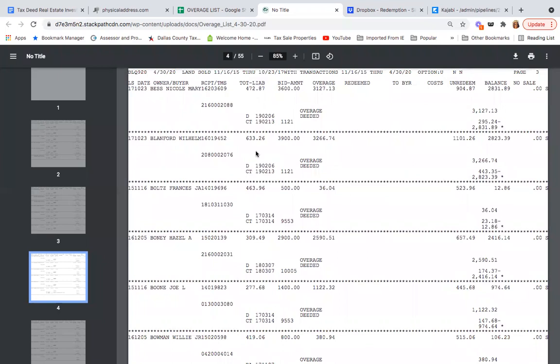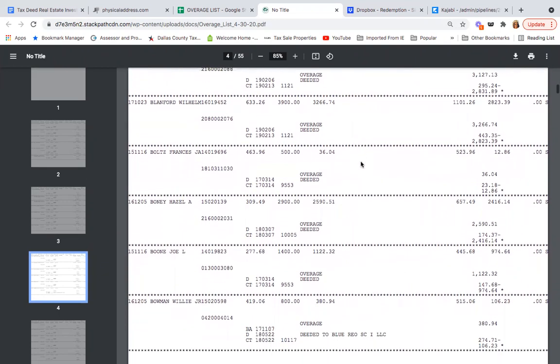For example, you would want to start at the space where it actually has the owner's name. This is the receipt number of the claimant. I'm going to assume this is the APN number, but I did not call the county to verify that. Right here, where it says 633.26, that's the total liability. Then this shows the bid amount, and then it also shows the overage deed. This particular county shows that nothing has been redeemed yet, which is a good thing.